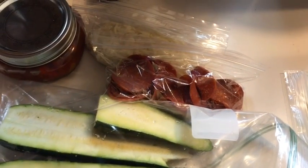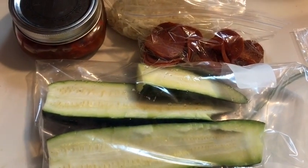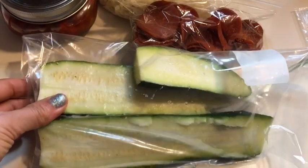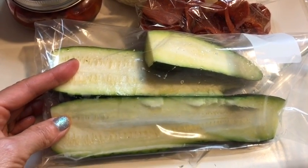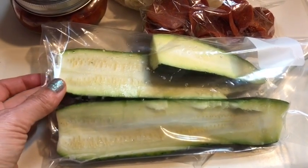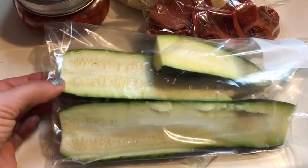For lunch, I am having this disassembled zucchini pizza boat. So I have the zucchini here. I have a full medium-sized zucchini for 0 Smart Points. I'm going to assemble this at work and cook it in the toaster oven. So we'll see how that goes.